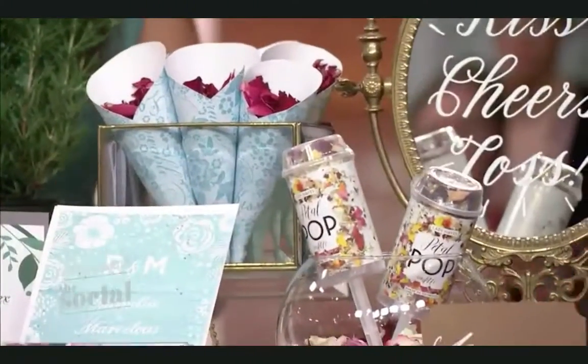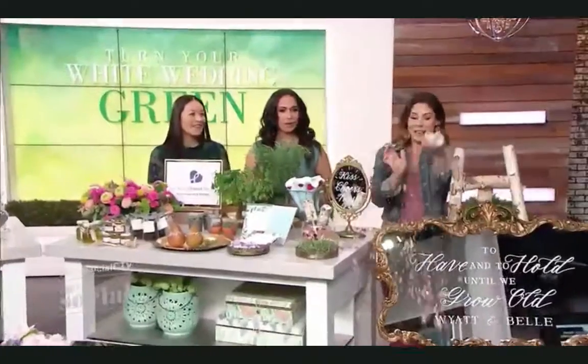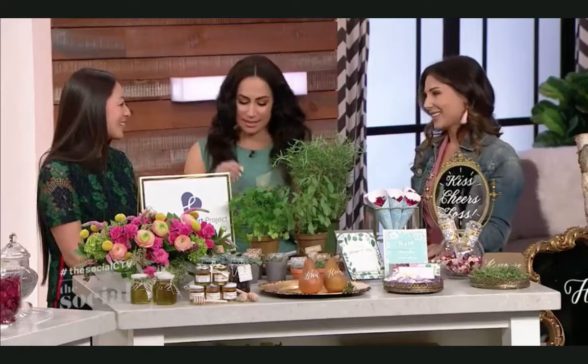And then these are a lot of fun. These are petal pops, and the plastic is recyclable, so don't worry. And you just open it up and toss it all over the bride and groom. Oh, that's so sweet. Beautiful. Oh my gosh, Rebecca, thank you so much for these amazing suggestions.